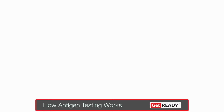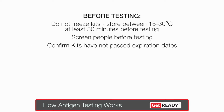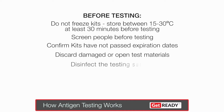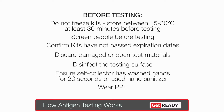Testing errors do occur. Therefore, before testing, do not freeze the kits. They should be stored between 15 and 30 degrees Celsius at least 30 minutes before testing. Screen the people who are going to be tested before the testing starts. Confirm the kits have not passed the expiration dates. Discard any damaged or open test materials. Establish a testing location and ensure the test surface has been disinfected. Ensure the self-collector has washed their hands for 20 seconds or used hand sanitizer and wear the appropriate PPE.